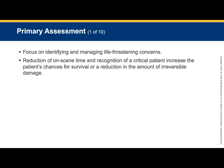We need to make sure that it's appropriate for the injury. If it's a traumatic injury, let's not stay on scene 30 minutes when it's not needed. If we need to be there due to extrication or being unable to gain access to the patient in some form or fashion, then that's fine. It's acceptable, but we need to try to reduce it once we're able to put our hands on the patient.